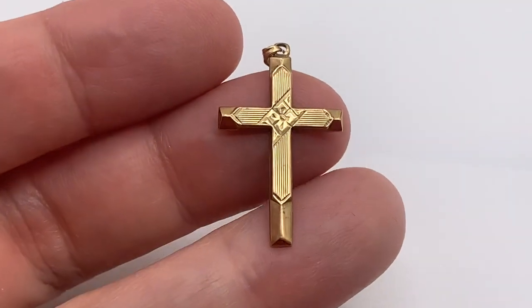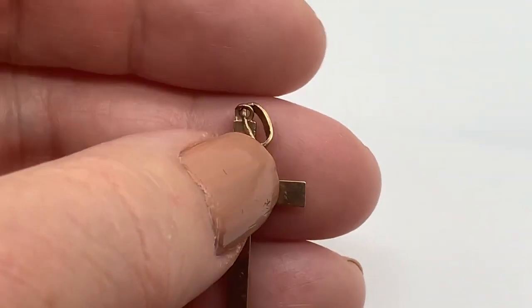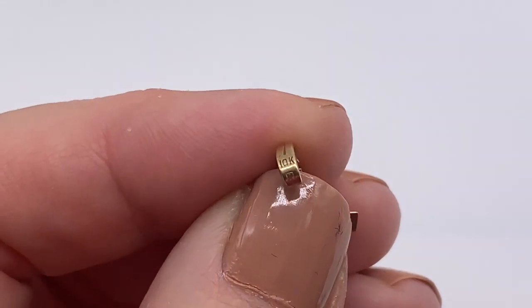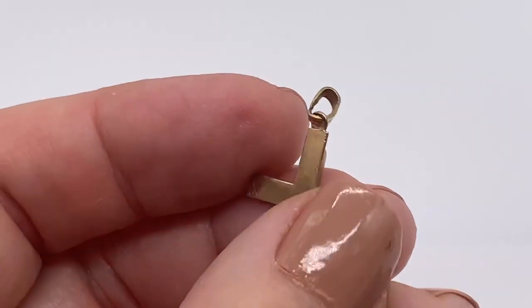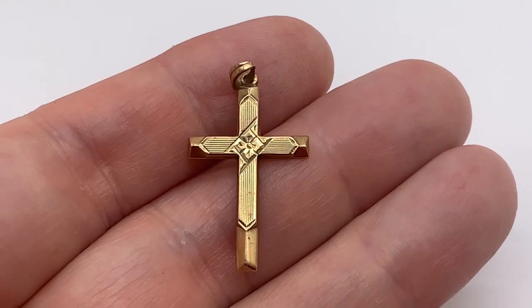I have one last thing in the $6 box. I got a little 10 karat cross. That's very pretty with the flower in the center. Isn't that nice? There's the back, and it is clearly marked 10 karat on the bale. And before I sell something like this, I would test it to just make sure that it's not only the bale that's gold, but I'm sure this is gold. So that was my $6 box. I thought that was pretty good.